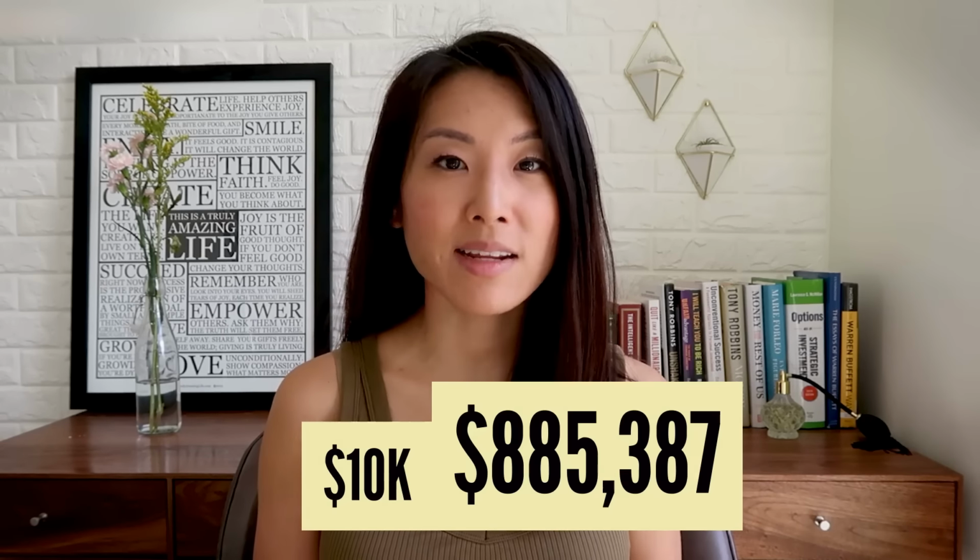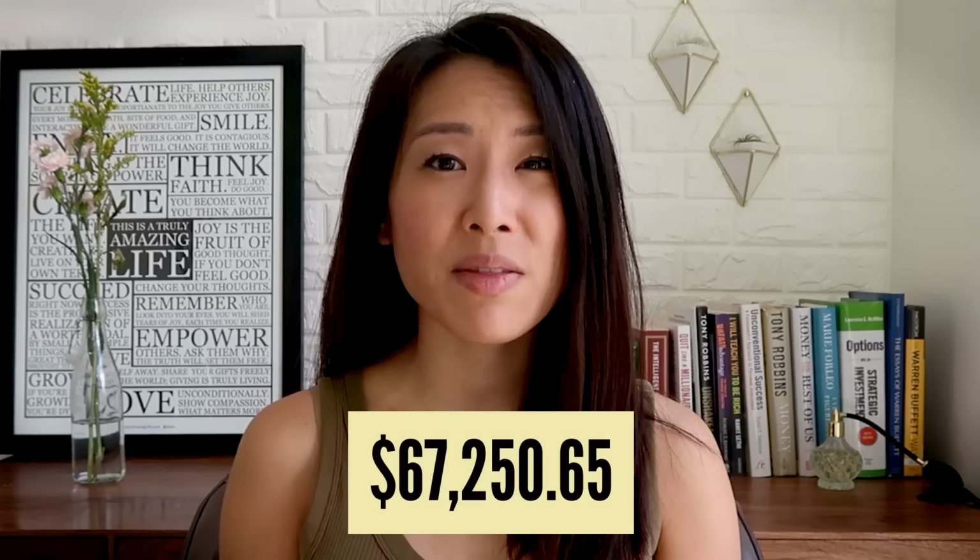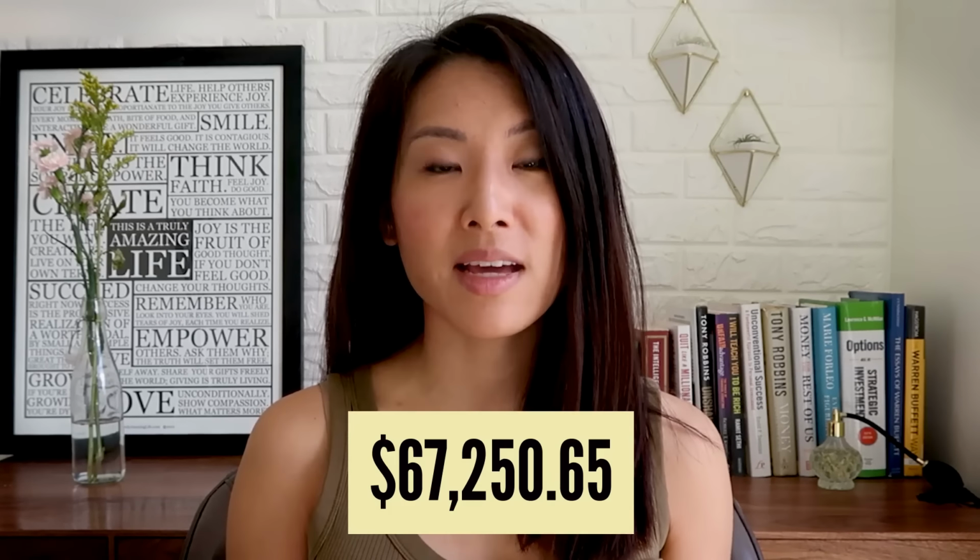Now, in his book, The Little Book That Still Beats the Market, Joel Greenblatt compares how a Magic Formula investing strategy would have performed relative to the S&P 500 over a 21-year period, from 1988 to 2009. And it turns out the Magic Formula crushed it. It returned 23.8%, while the S&P 500 returned 9.5%, which means a $10,000 investment would have grown to $885,387 using the Magic Formula, compared to just $67,250 investing in the S&P 500. Now, I couldn't find any more recent performance data. It only goes up to 2009, but you get the idea.